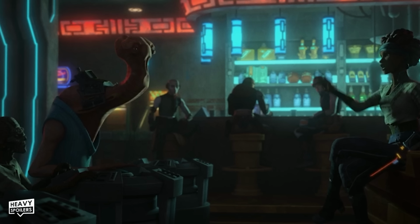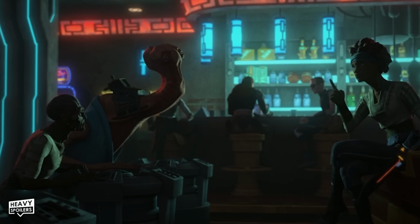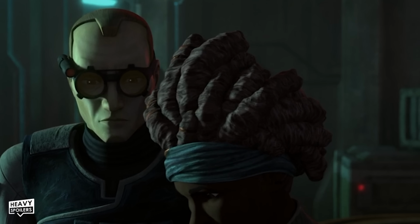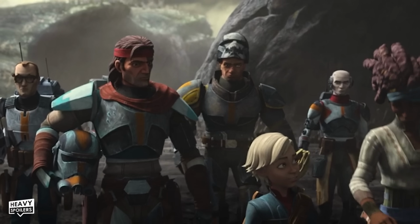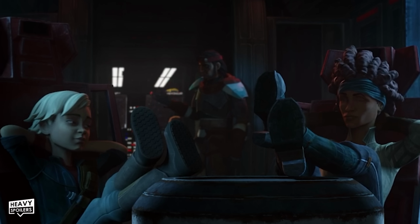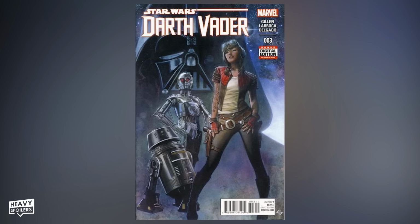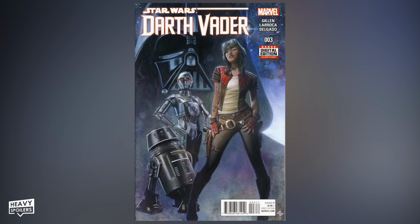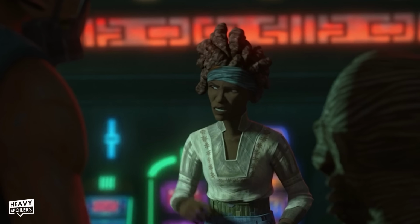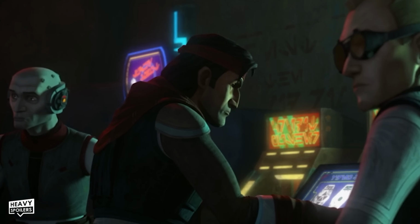Now she's spinning a yarn to the Weequay and Ithorian, who I only learned last week are actually called Ketch and Bolo. This idea of going off on a wild story is very much built into Fee's character, and come the end of the episode we see her back to her old tricks, doing the same thing to Omega. We learn she's a pirate that refers to herself as a treasure hunter, and this is very much mirrored in Dr. Aphra. Aphra made her debut in the Darth Vader comics, and she's often described as being Star Wars' answer to Indiana Jones. She tells them a story about an octomorph pulling her down, and the way it's described makes it sound like an offshoot species of a Dianoga.